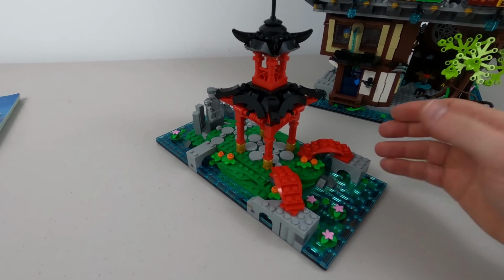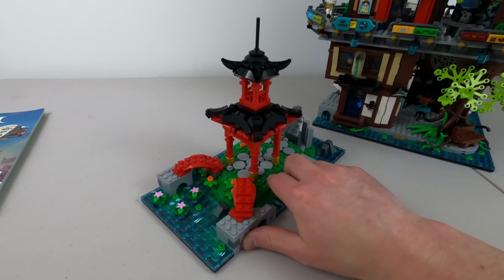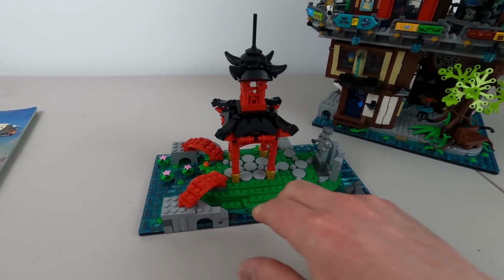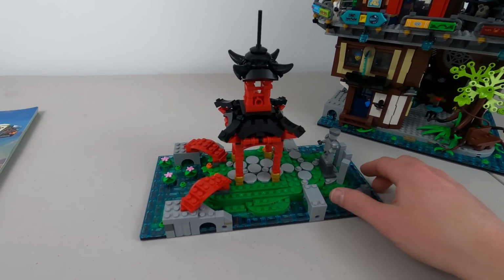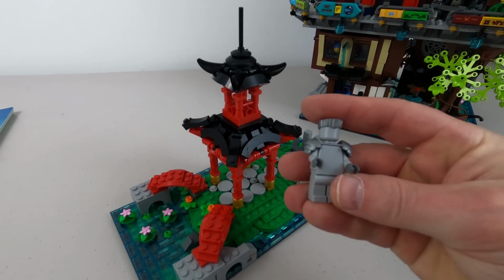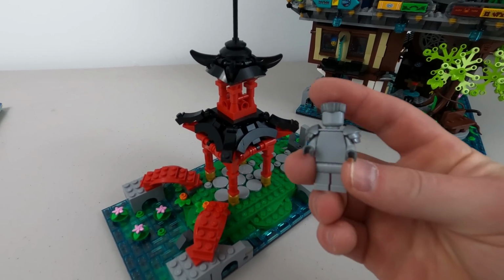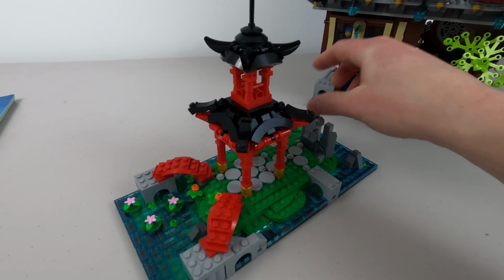And of course, here is the gazebo. This, in my opinion, is just a bonus to this whole set. They could have not included this at all, and I would have bought it just the same and maybe been just as impressed. Also, I didn't include this statue here in my original minifigure count, but you know what? I would say that counts as a minifigure as well.